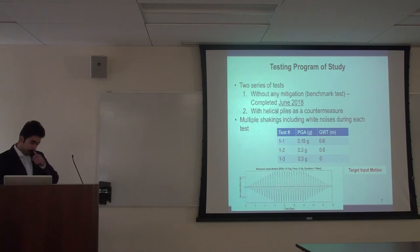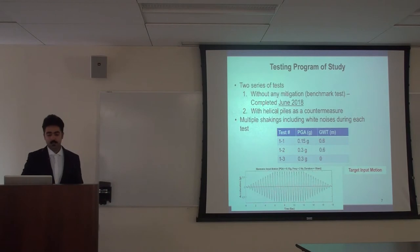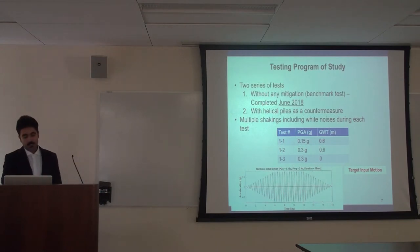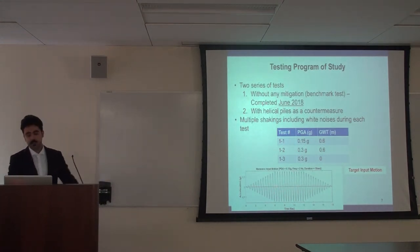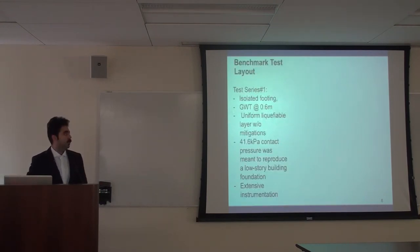The shape of motion that we use as our input motion is this kind of shape. We have 6 seconds to warm up, and for the next 6 seconds, we have the uniform input motion of 0.15 PGA with a frequency of 2 hertz. And the last 6 seconds is the drift down of our motion. This is our target input motion for the PGA of 0.15, and a different one for 0.3 g as PGA, but the shape of motion is the same. We have the uniform motion with a frequency of 2 hertz.